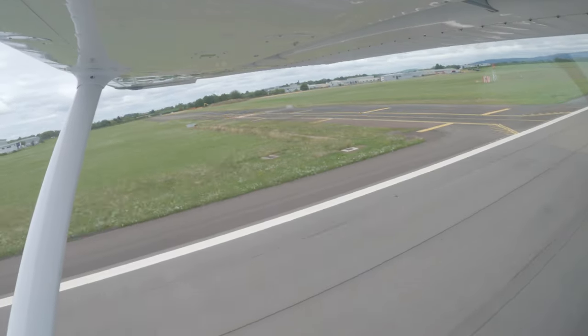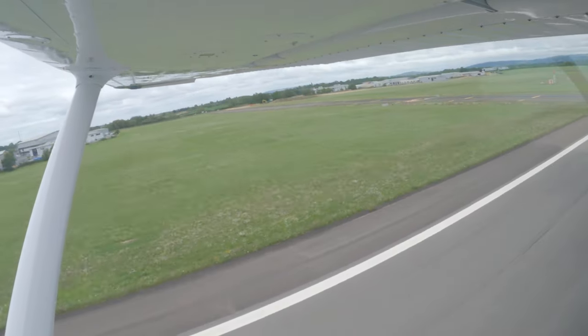Aeros 57, traffic ahead departing to the west northwest Cessna. Runway 27 cleared, low approach, wind 3208.